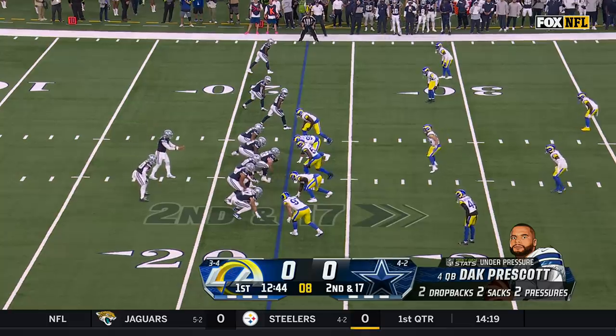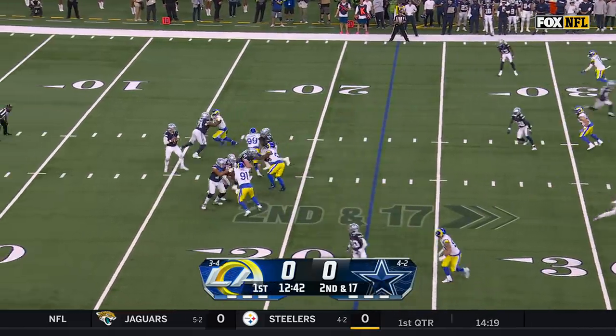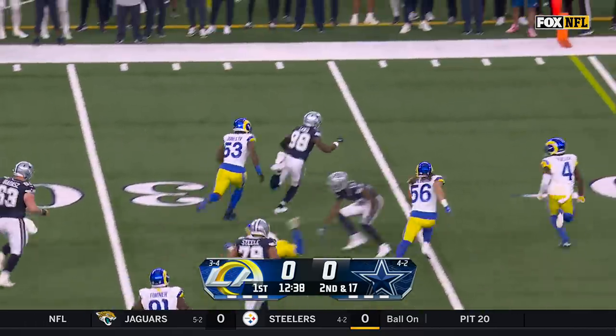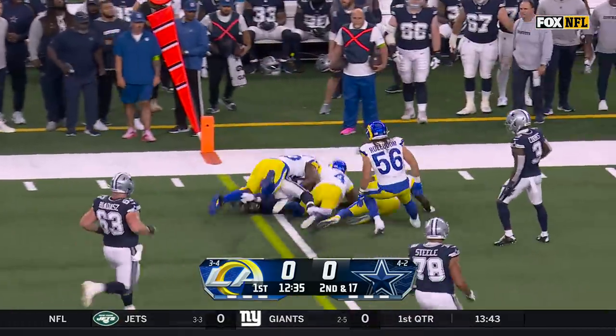Early on, Dallas has no answers to this Rams front. Second and long. Four-man rush. Prescott gets rid of it over the middle, CeeDee Lamb. Nice catch and move. Lamb turns on the speed to the outside and a first down.